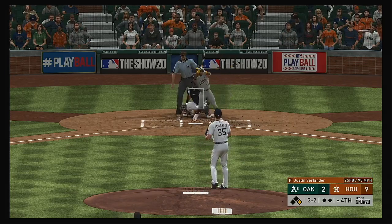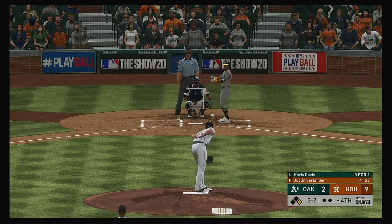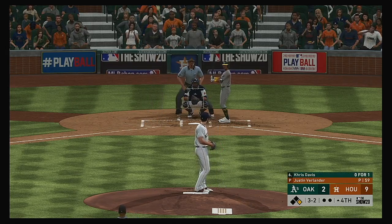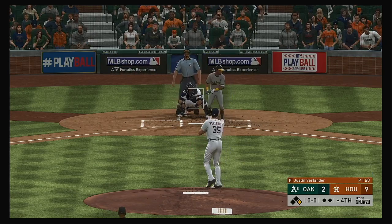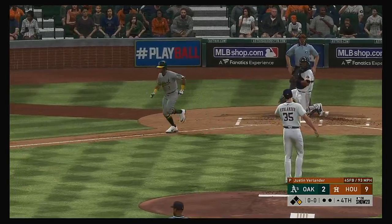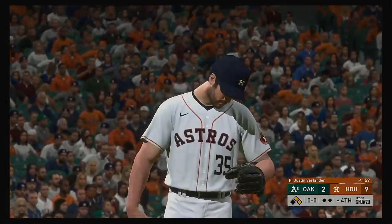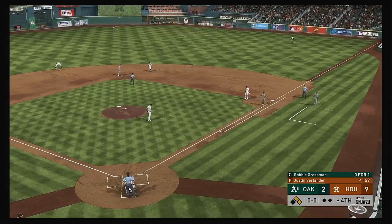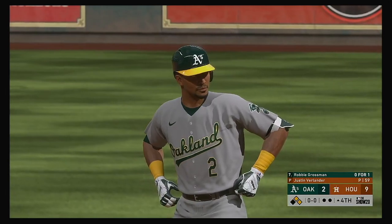The 3-2 pitch. And that misses as Davis will reach. It's ball four. Huge innings have begun with much less, I can tell you that. First and second, no out, and the guy on the bump really needs a strikeout or a double play right here.